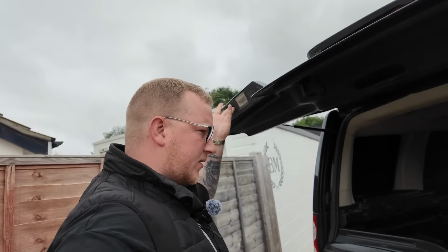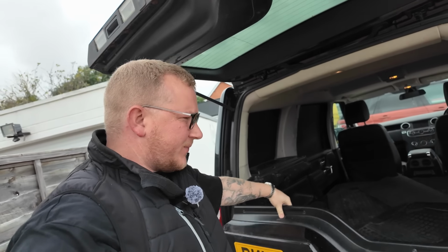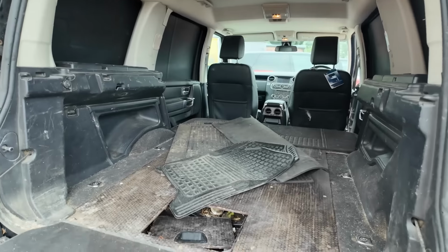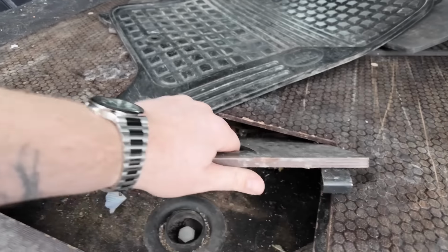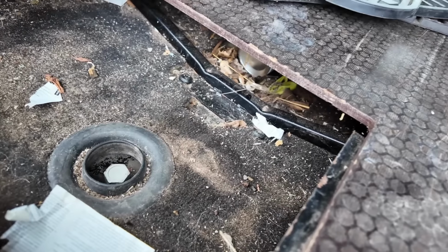You get the standard kind of split boot. This one's a bit tricky, the latch isn't all that great. And there we have it from the back. Again, an absolute load of smeg. Maybe with this camera I can show you a bit better than I can see.